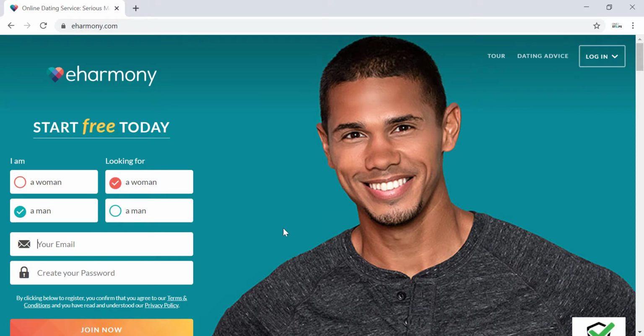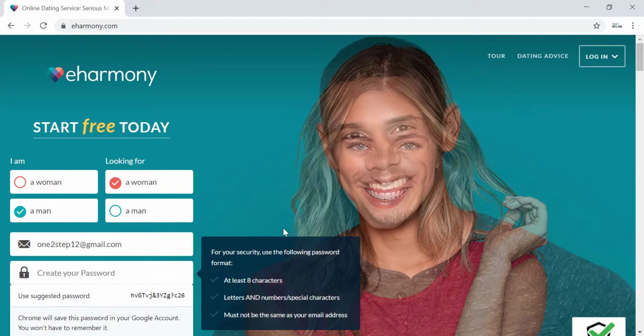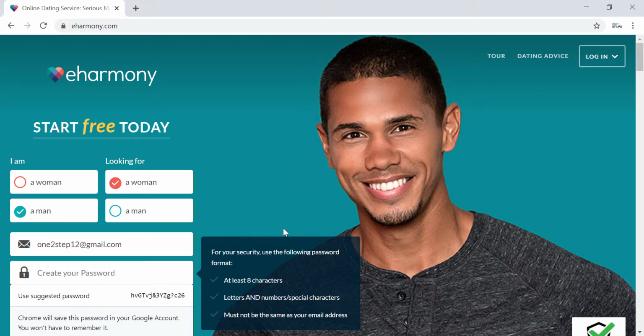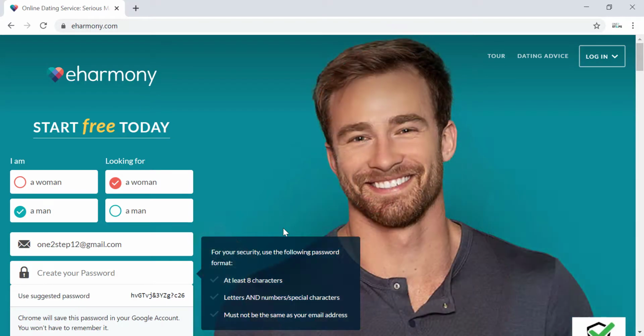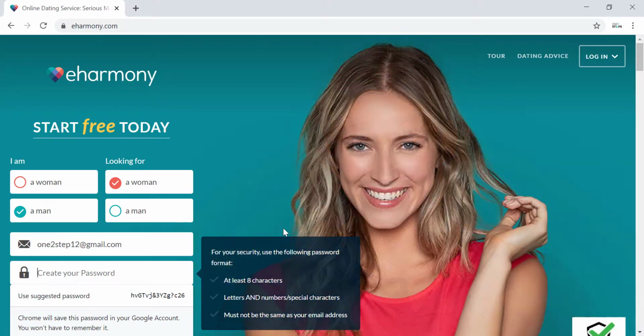Enter your email ID and create a password for your account. The password must be at least 8 characters long with a mix of letters, numbers and special characters. And you can't use your email ID as a password, so choose a very strong password for your account so no one can hack into your account.